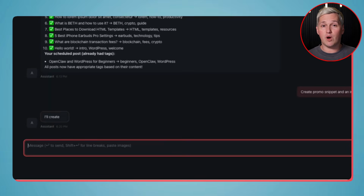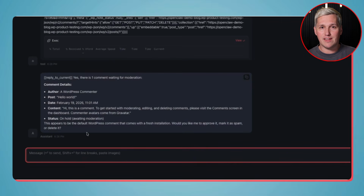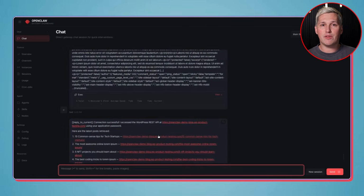Once it is connected, OpenClaw can draft a full blog post from a keyword, format it properly, schedule it for publication, add meta descriptions, suggest internal links, and generate a social media caption all in one pass. Then it moves to the next task on your list. That loop repeats automatically without you touching anything.